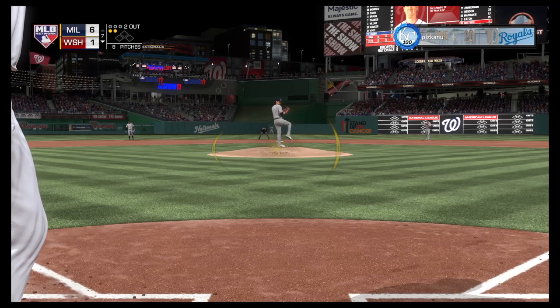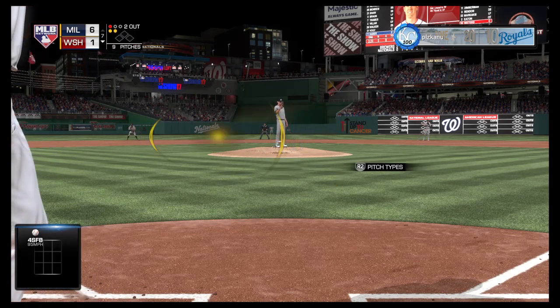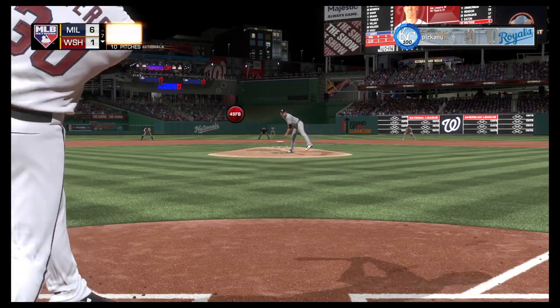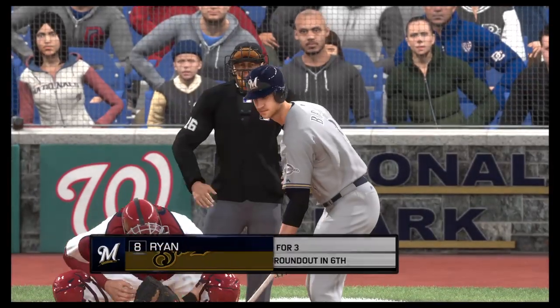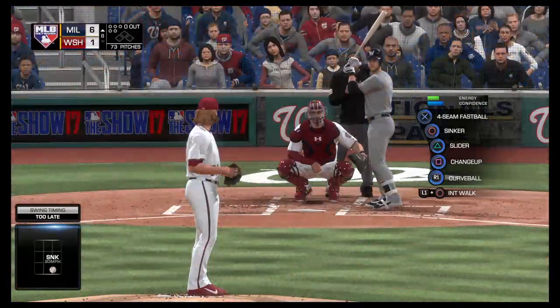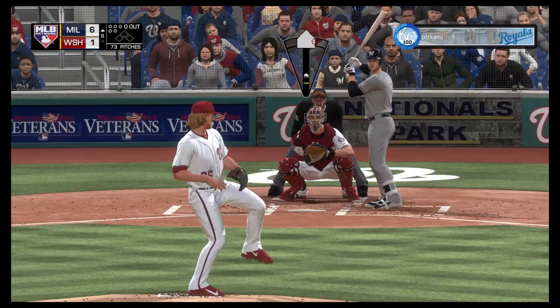Here it comes on 0-2. And there's one well above the zone for a ball. Now a fastball as he just reared up and let that one fly. Ready once again, Ryan Braun. He'll lead things off as they look to perhaps build on an already sizable lead.